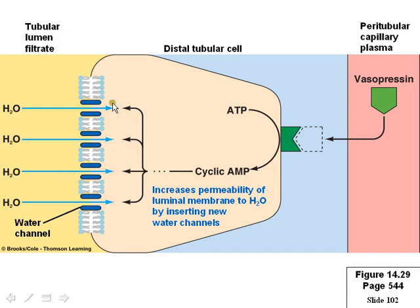Without vasopressin, you have no holes. Can water move? Nope, can't move. So what's going to happen to your urine if you can't pull that water back in? Are you going to make more or less urine? More. What color is it going to be? Very yellow or very clear? Very clear. It's going to dilute your urine. You're losing lots and lots of water.